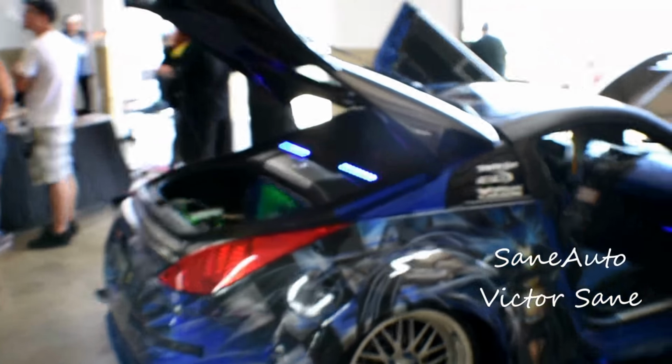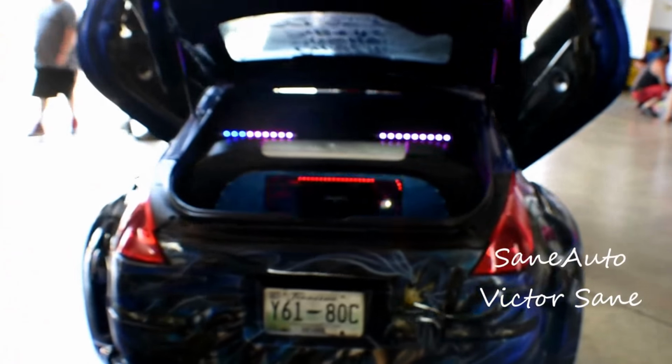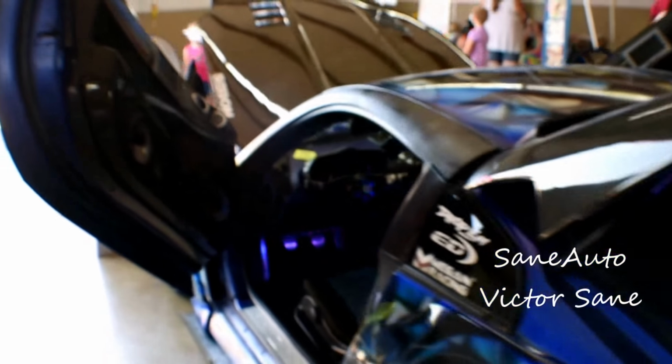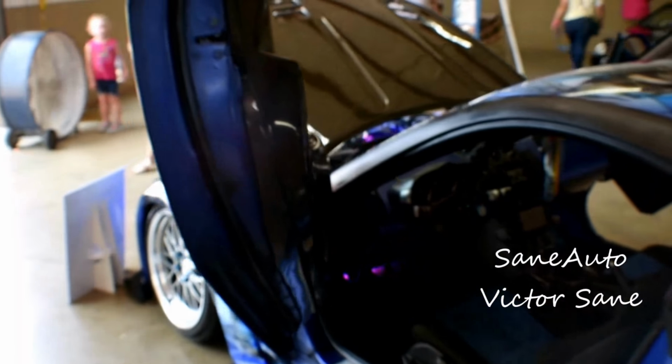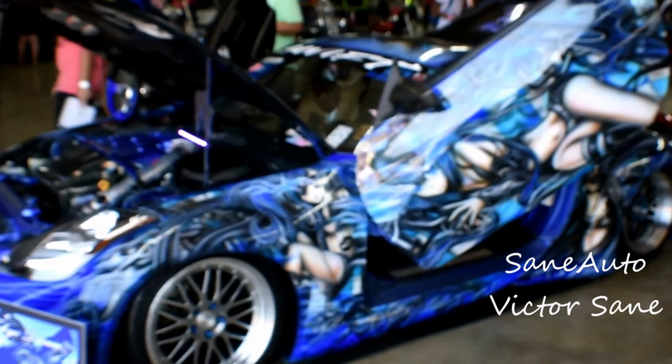Over 100 hours was invested in the custom airbrush paintwork using Createx Colors. The famous anime character is the mysterious black-haired girl with one blue eye, known as Black Rock Shooter. She appears in movies, TV, and her own game of the same name.